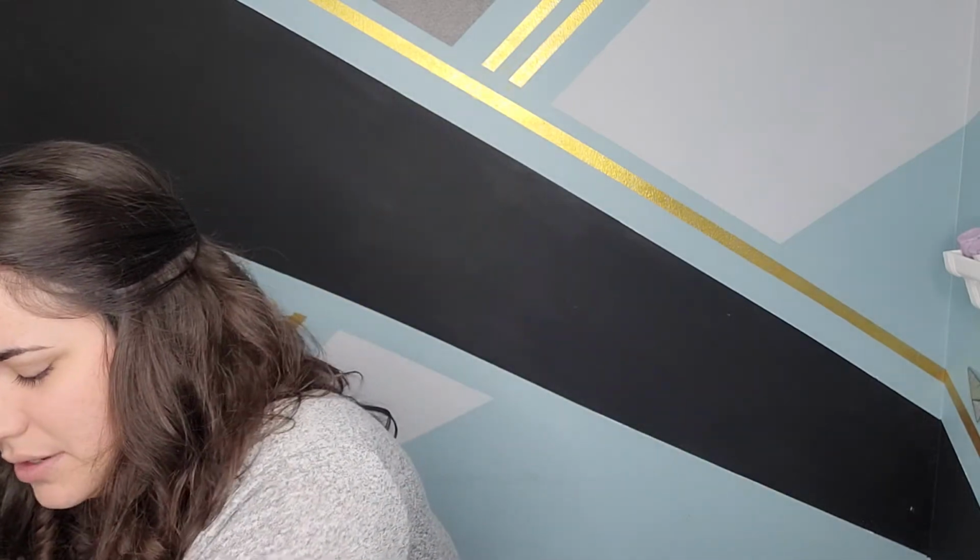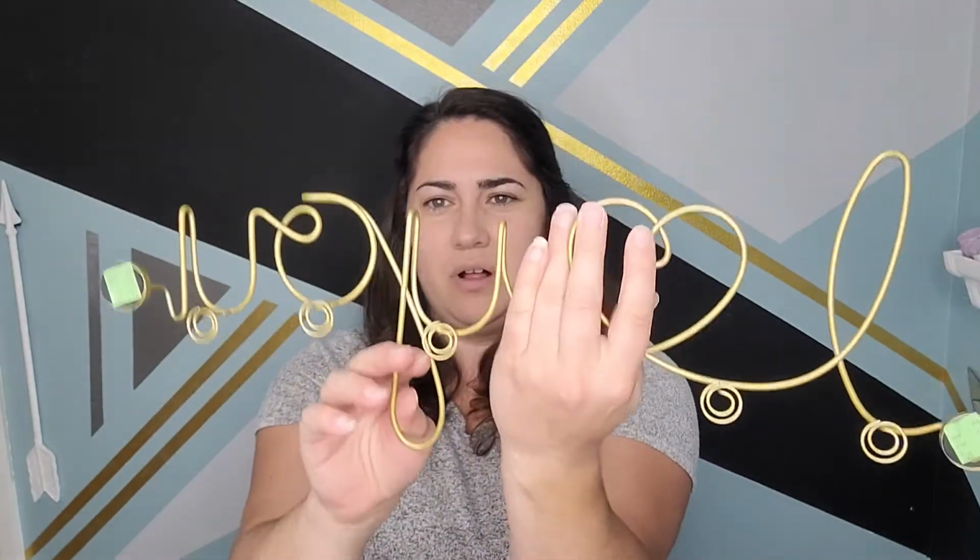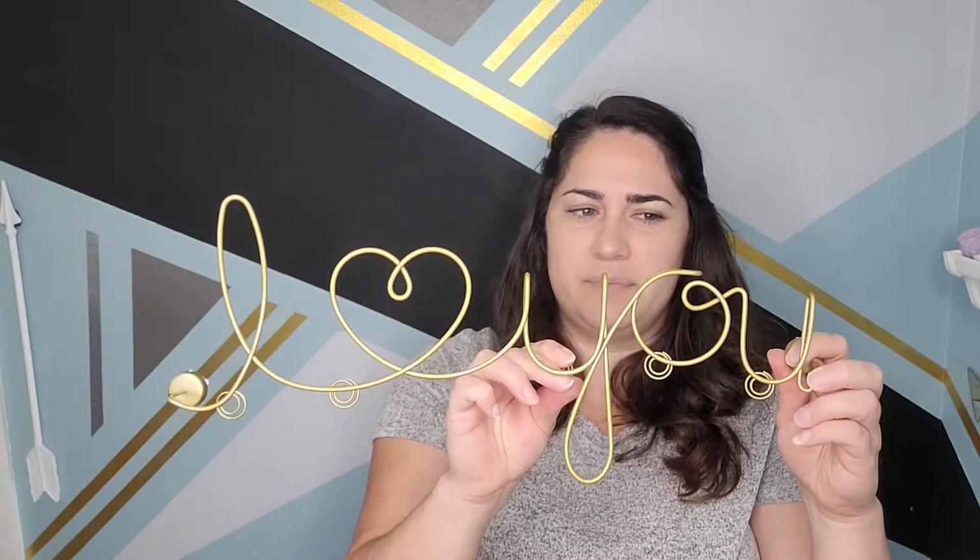Okay, and then we have this simple, oh, it's stuck. I love you. It's just a wire, like a thick metal little sign. It has little hooks, so you're supposed to just hang it on the wall as is. I am wanting to mount this to a piece of wood and turn it into its own piece. This was $2.29, but for good sturdy wording, you're gonna pay some good money, so I grabbed that when I could.